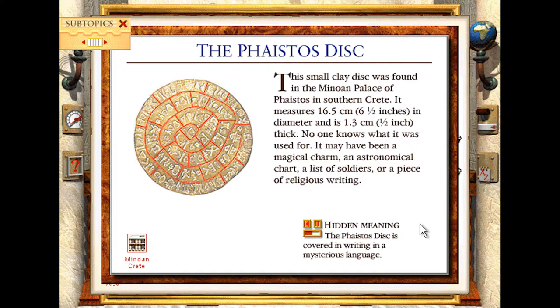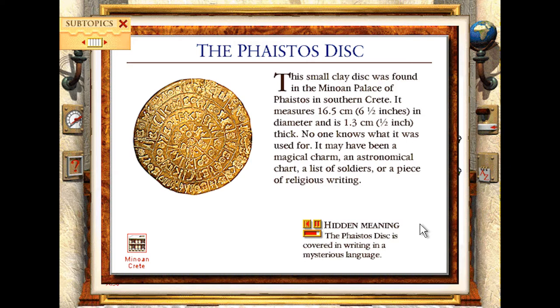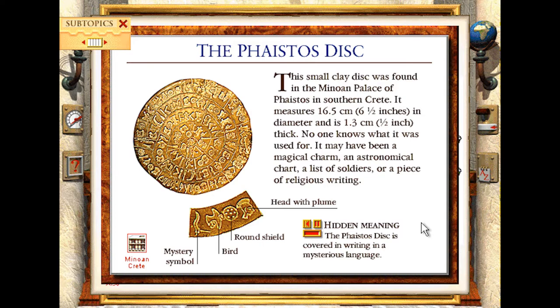Some of the symbols look like recognizable objects. Here they resemble a bird, a round shield, and a head with a plume. The significance of the fourth symbol in this selection remains a mystery.